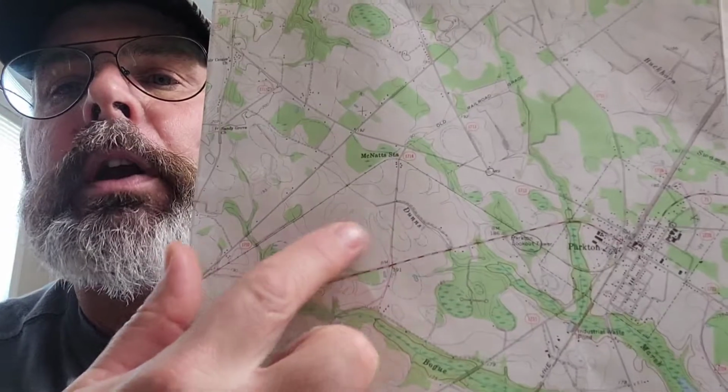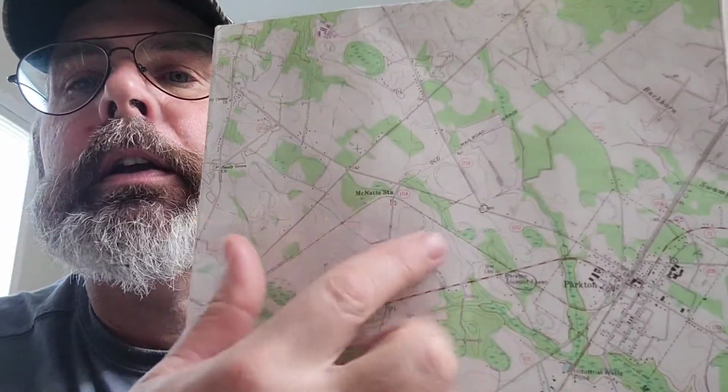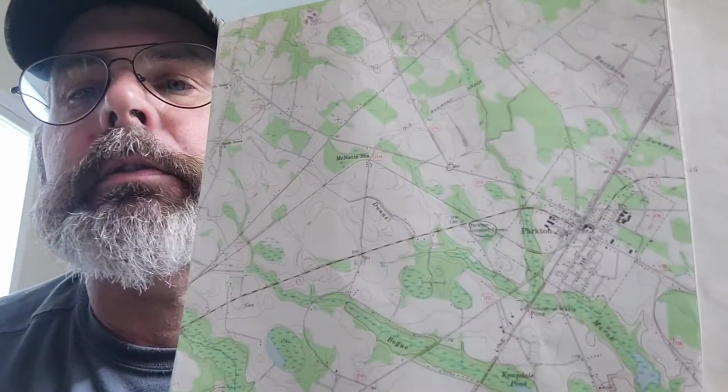it shows me all the major roads that come into the town, railroads, power lines, things of that nature, bodies of water, swampy areas, high ground, low ground. How can I tell high ground and low ground? Contour lines, okay? They go up in elevation. And roughly around here, there's not very much high ground.